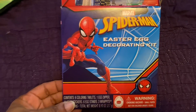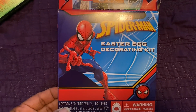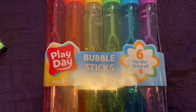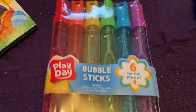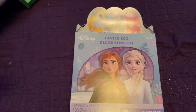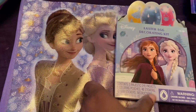And right here, another decorating egg kit, and I got the Spider-Man. This one is for Brax. And I also got these, some bubble sticks, and I'm just gonna put two of these in their three baskets. They're going to love these. And so that was it for the Easter items.